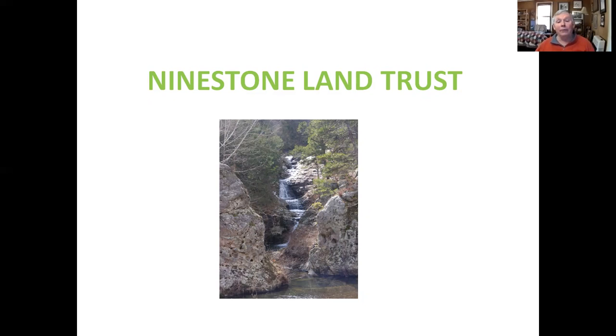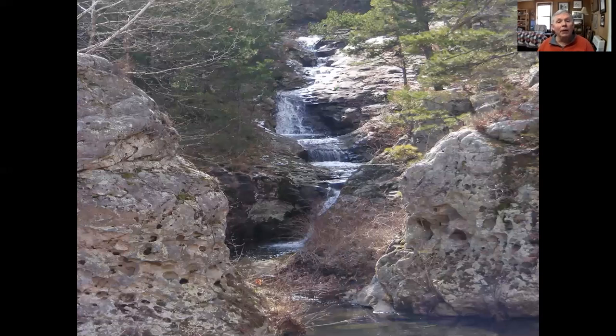So we like that waterfall right there. That's a famous feature of Ninestone Land Trust, that big waterfall. And there's a different image of it. It's coming down off the hillside with a bunch of kettles and it flows into Piney Creek.